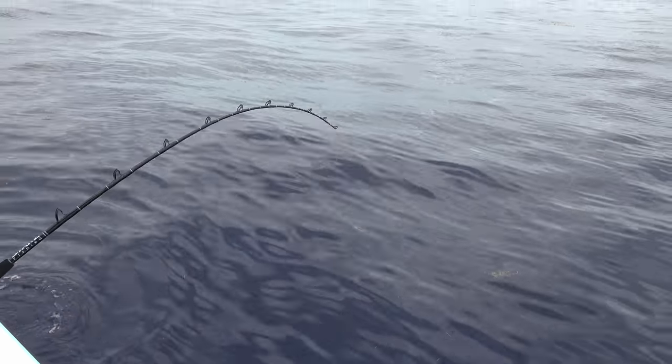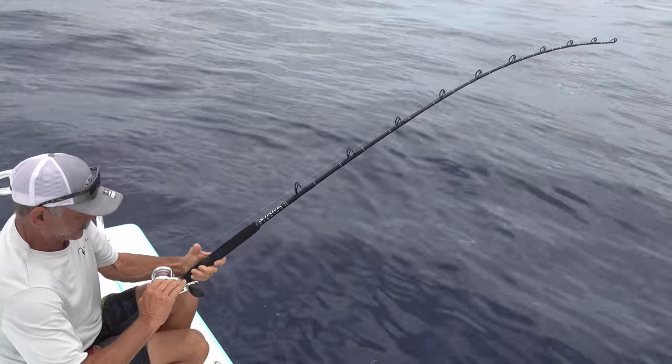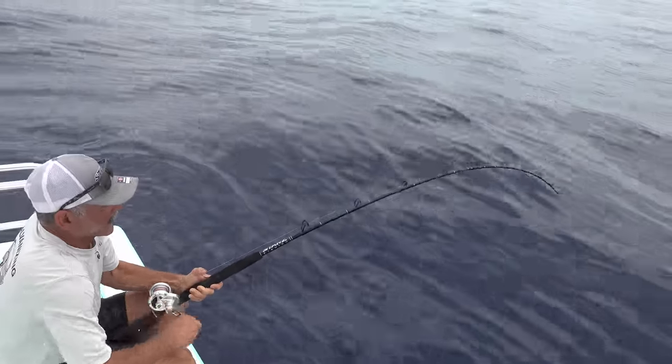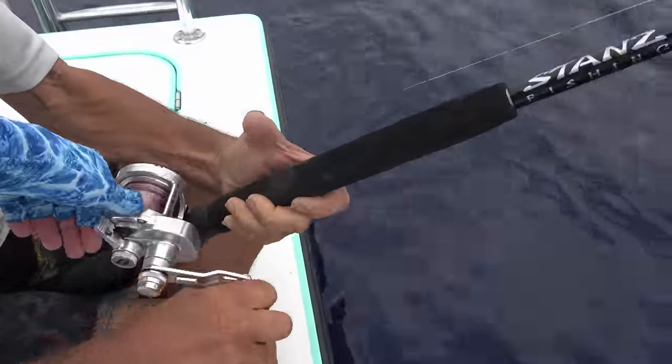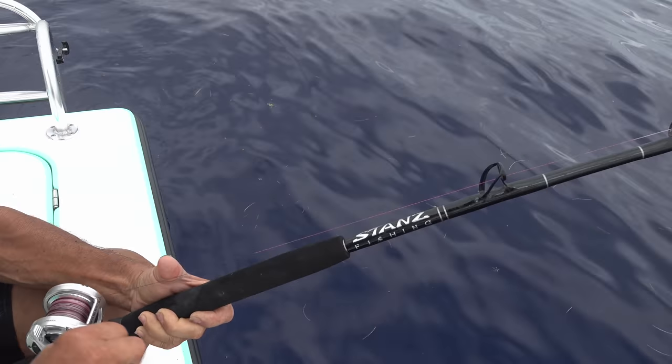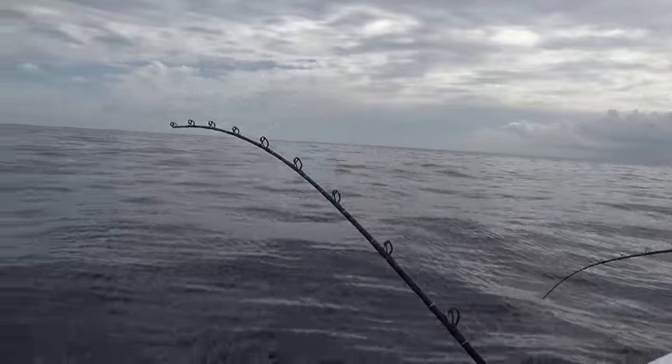Did you get him, Vic, or not? Yeah, he's got him. Push your drag up more. More drag. There you go. No, no, not all the way. Back some, just the button, because if this is too tight, you'll break the braid. Like that. Is he on there or no? Yeah, he's on there.